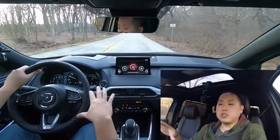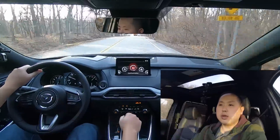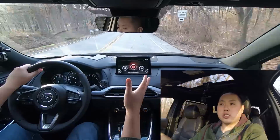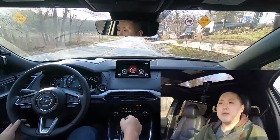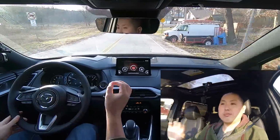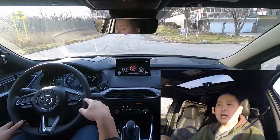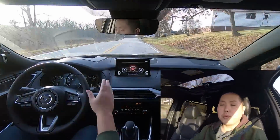Now, in terms of steering, very, very precise steering. And Mazdas are known to be on the sportier side, right? And you could definitely tell with the steering. Very precise. That means there's absolutely no play. When I just do this slightly on the steering wheel, I can feel the CX-9 move around, so there's no play in the steering wheel.